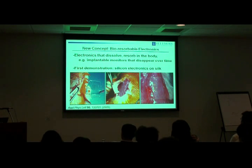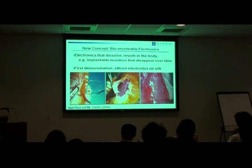So we work with Tufts University on silk. Turns out to be a very nice platform for electronics, and silk is fully biocompatible, bioresorbable. If you make electronics, in this case, it's partly non-resorbable silicon devices here, and partly resorbable silk. So you can actually insert this into an animal. Over a course of months, the silk disappears, just leaving small pieces of silicon.